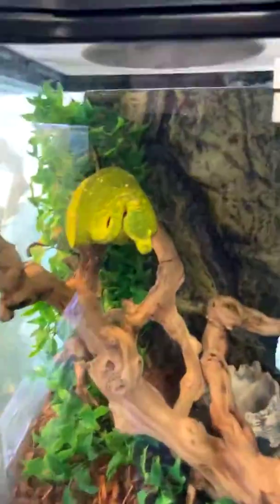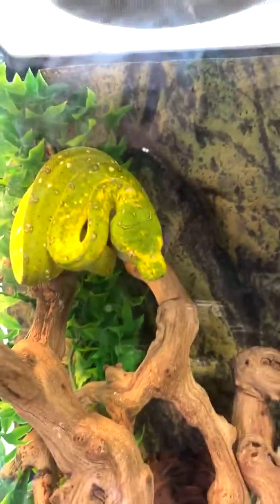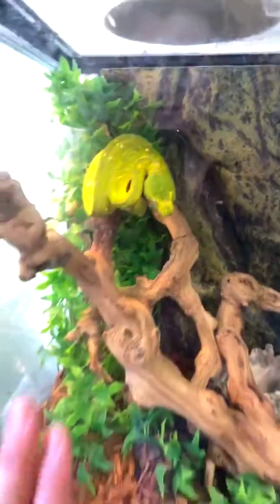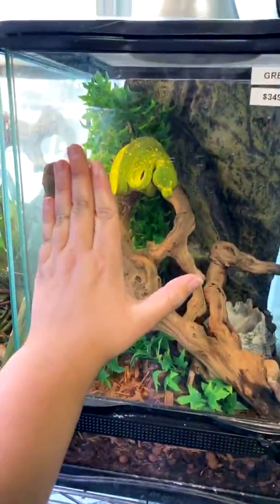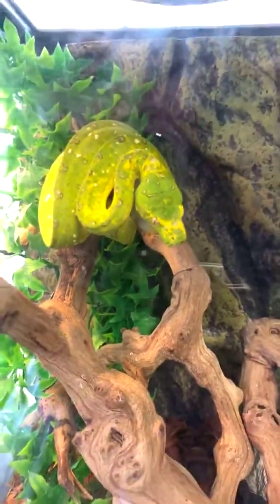I don't know if you guys have seen our green tree python, Monty. He's a Naru, but look how gorgeous this baby is. And just so you guys get the size, this is my hand. Look how little he is. Beautiful animal. And here's the crested gecko.